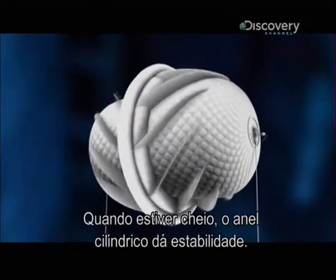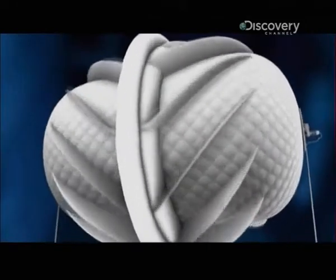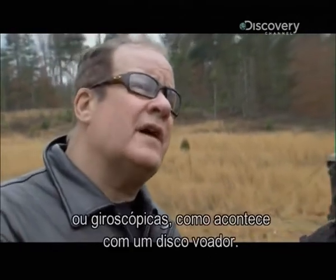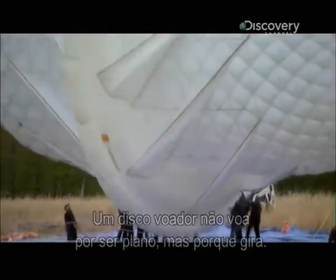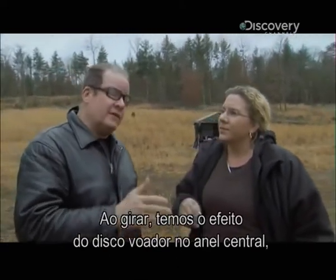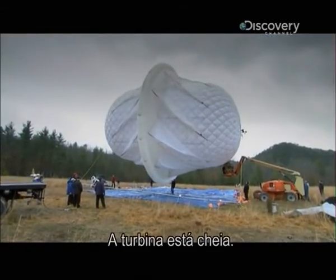When it's fully pressurized, the cylindrical ring should add stability during flight. Because it's air under pressure, it provides some centrifugal forces or gyroscopic forces, the same as you get when you fling a frisbee. A frisbee doesn't fly because it's flat, it flies because it's spinning. And of course, this is a spinning design. So as it spins, we get a little bit of frisbee effect from that center ring, which is a stabilizing effect.